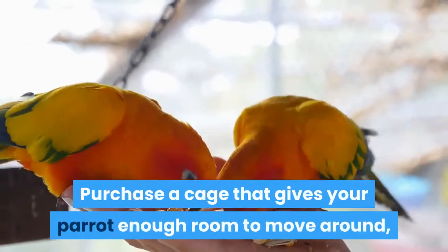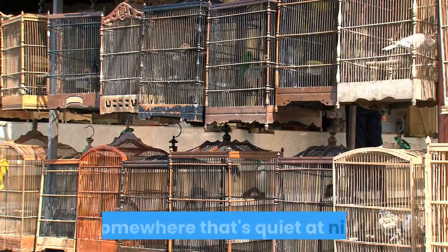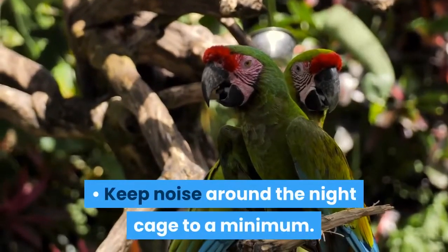Purchase a cage that gives your parrot enough room to move around, stretch its wings, and prune. Place it next to its daytime cage or somewhere that's quiet at night. Provide some toys and water in the night cage. Keep noise around the night cage to a minimum.